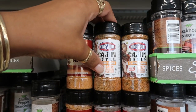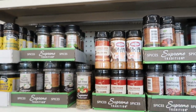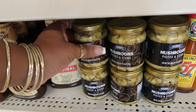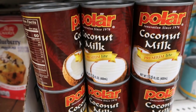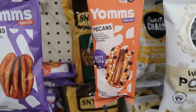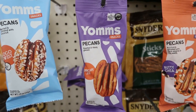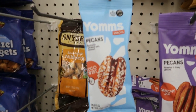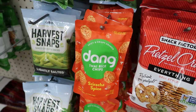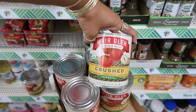Kingsford Cajun Style All-Purpose Seasoning Spicy Louisiana Classic. They still have the Longhorn Steakhouse Seasoning. They got some Pampa Mushroom Pieces and Stems. I don't eat mushrooms, but I'm sure somebody will like those. You got some premium light coconut milk, 13.5 fluid ounces. Okay, you got some yams right here, which is some pecans. This one is nutty chia. It says roasted and sprinkled with black sesame and chia seeds. Then you got this one that's crunchy joy, roasted and thinly glazed. Or you could get the cocoa twist with coconut. They say gluten-free. There's some Thai rice chips again. That one, I don't remember the last flavor, but this one is sriracha spice. Crushed tomatoes with basil, organic, 28 ounces.